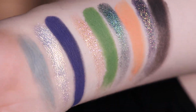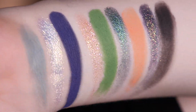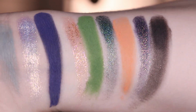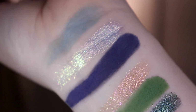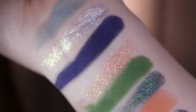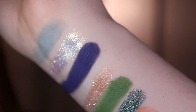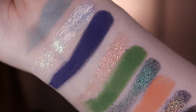Okay, so as you can see here, we have the whole color story, and I definitely feel like you have a lot of different options when you are going to make looks with this palette. And I'm just going to change the lighting up a little bit. So here I'm trying to show you the shifts of Gone with the Dreams from Tammy Tanuka. It has a grayish light blue base, and of course those gorgeous sparkles to it.